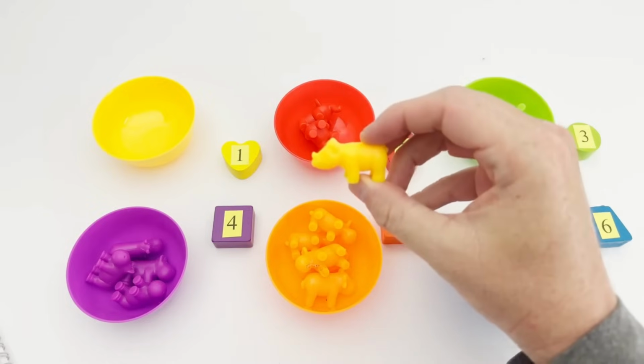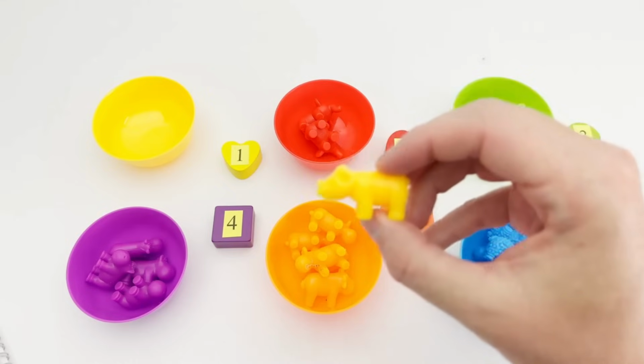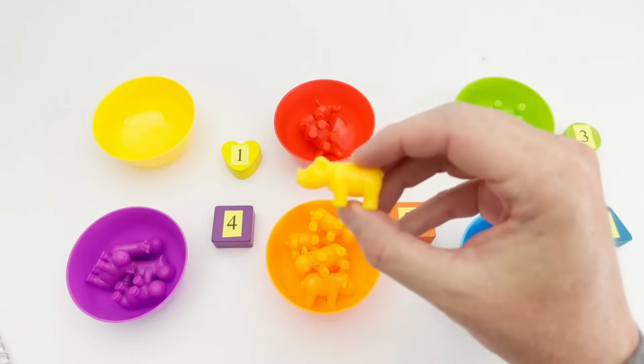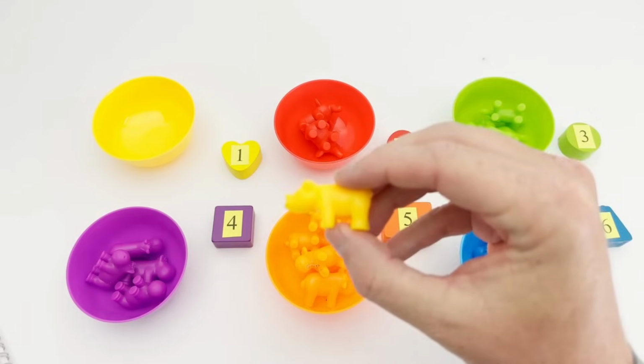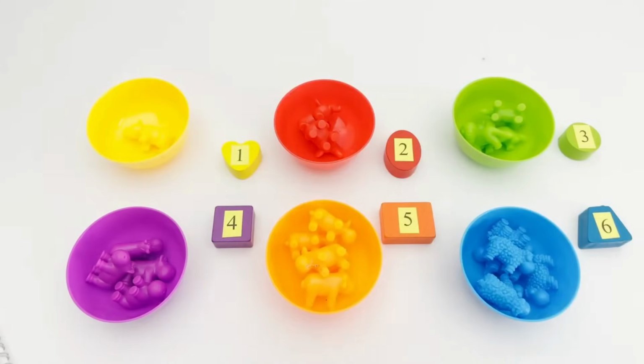Do you know what animal this is? Right! It's a yellow rhino. Let's count the yellow rhinos. 1. Do you see any more? No, there's no more yellow rhinos. We have 1 yellow rhino.